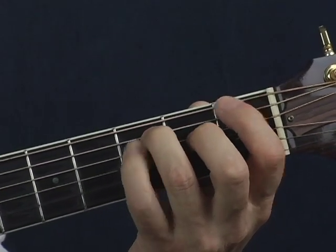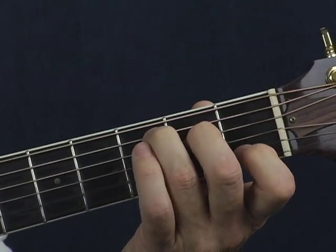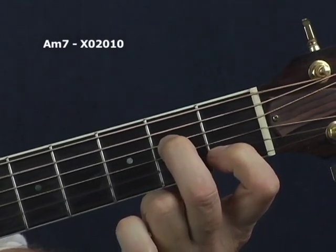So I'm only really moving one finger to play that chord, right? Very easy. And then the next chord is an A minor 7th. There you see A minor 7.